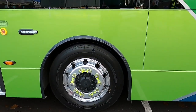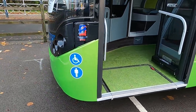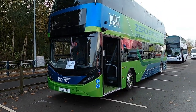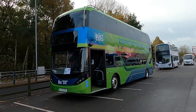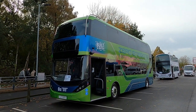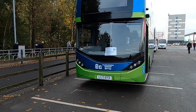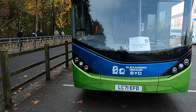Alcoa alloy wheels fitted. Alexander Dennis have announced they've increased their EV offering with a new Enviro 100 and Enviro 400 EV models using their own battery technology. However, the ADL BYD product will still be available for operators.